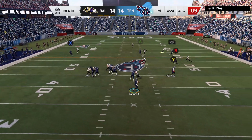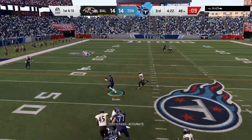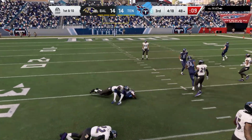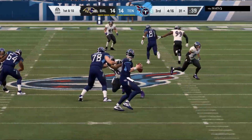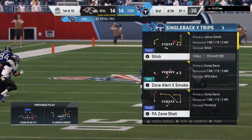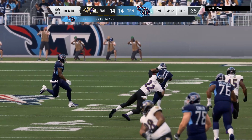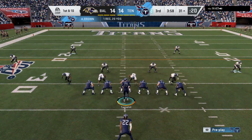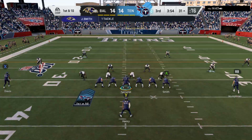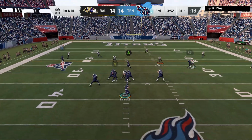Deep grip. Here's Tannehill. Got a man. It's Brown. And he takes this one down almost all the way to the 30. That one good for 20 on the catch and run. Not only have they completed a couple on this drive, but they peeled off some pretty good chunks of yardage, too. Absolutely. Great start. Two nice plays in the pass game. Now can they continue to feed off that?